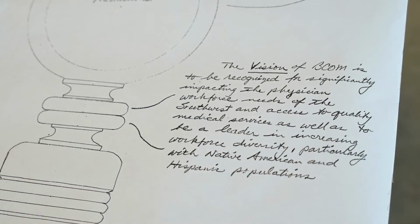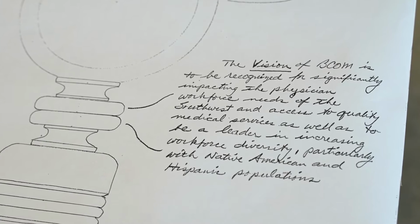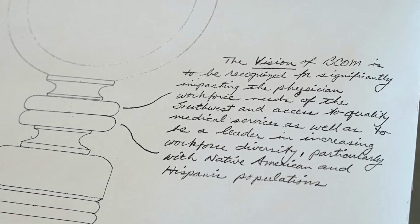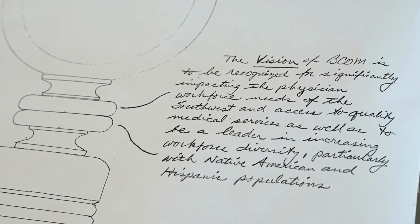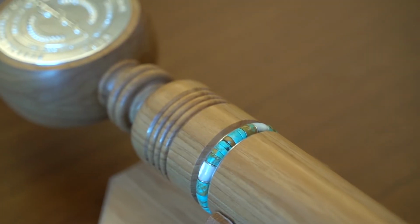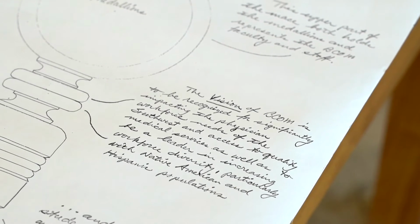The 2 larger rings between the shaft and the round crown of the mace represent the vision of the Burrell College to be recognized for significantly impacting the physician workforce needs of the Southwest and access to quality medical services, as well as to be a leader in increasing workforce diversity, particularly with Native American and Hispanic populations.